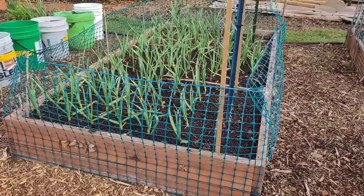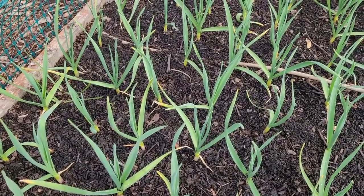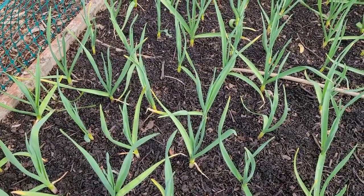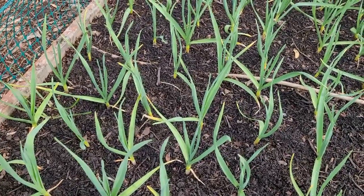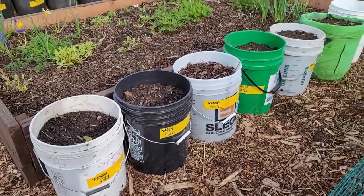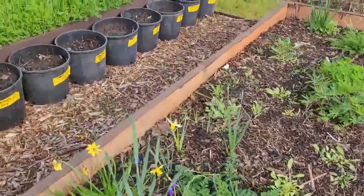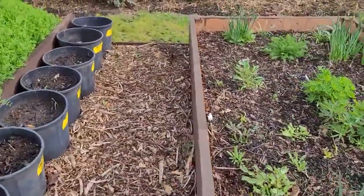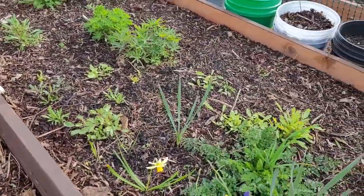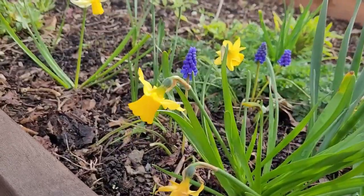This is the garlic today. I was a little concerned about some of the yellow tips on some of the older leaves, but the new leaves still look good. Potatoes. Highlight in the wildflower bed at the moment: probably the tiny little daffodils. Hello.